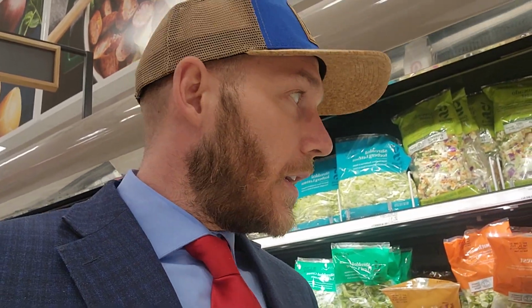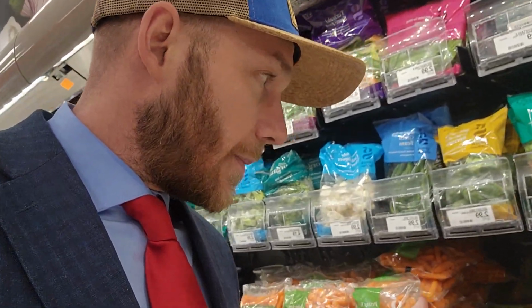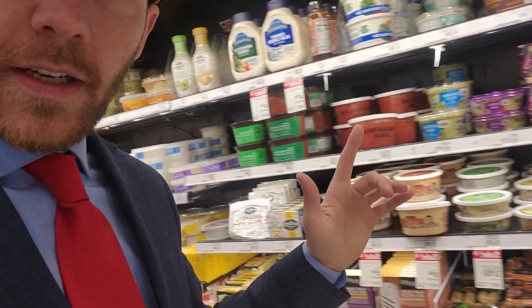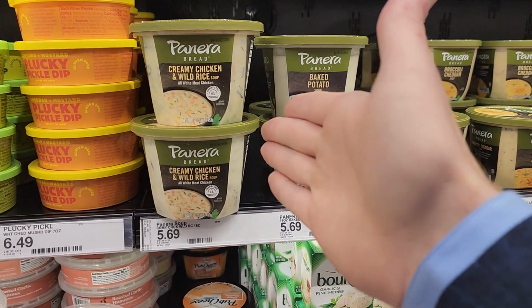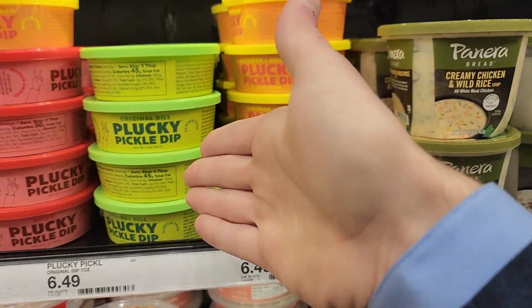You could probably agree that in moderation, having salads, foods would be fine. In moderation, having these things would be fine. But you have to also take into consideration that if this is all you consume, versus this one, it's probably not as good as this one. So this is why I always say to count your ingredients.